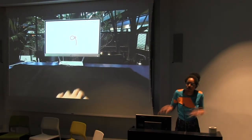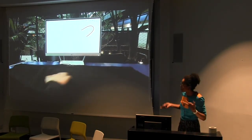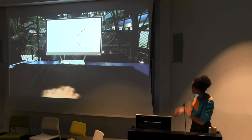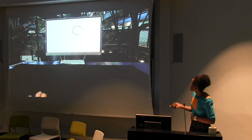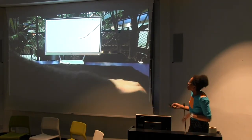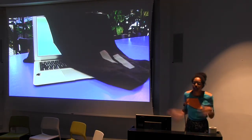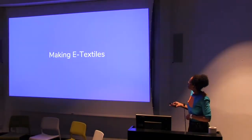Another example is you can use this kind of circuitry for flexible surfaces. So this was a capacitive touch matrix that I made on a second residency at Autodesk. It's basically a grid, a giant e-textile basically, and it allows you to track things with your mouse. And you can see that you can fold it up and put it in your bag, for example. So these dots are on kind of user interfaces.